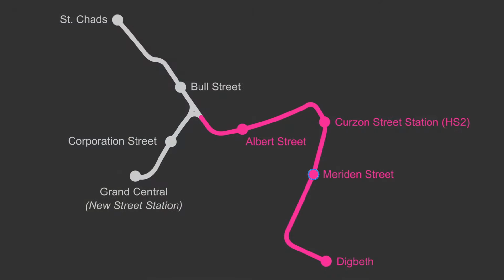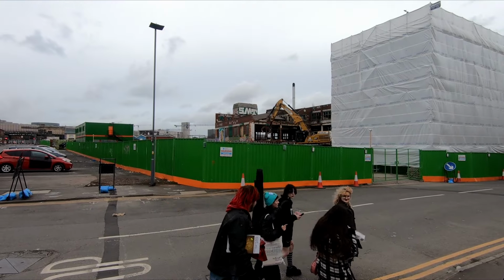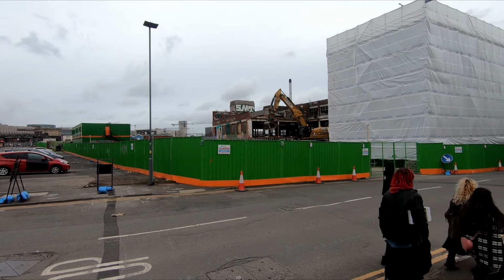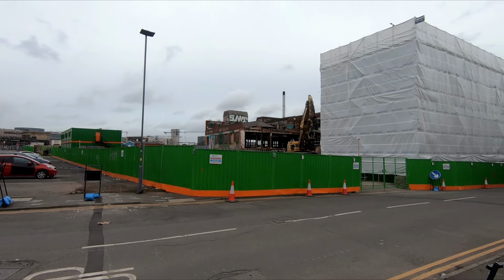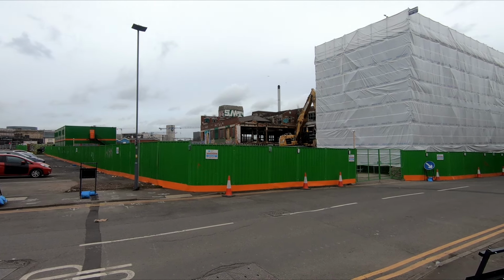Heading away from Curzon Street, a third tram stop will be situated between the West Coast Main Line and Chiltern Main Line, close to Borsley Street, and as far as I can tell will be located on New Canal Street, next to the new BBC Birmingham headquarters. But according to the Metro Alliance website, the stop will be called Meriden Street.